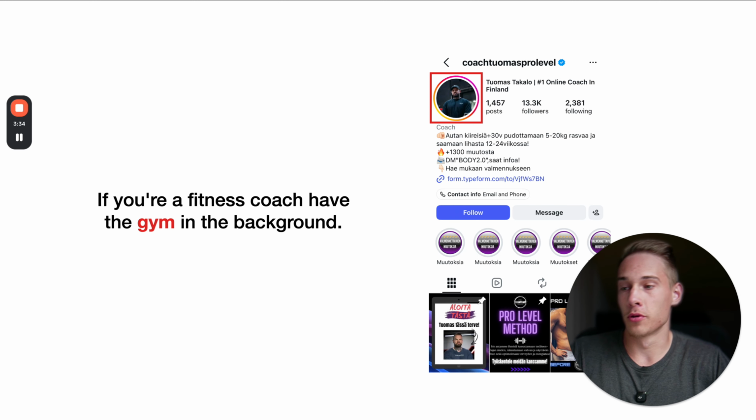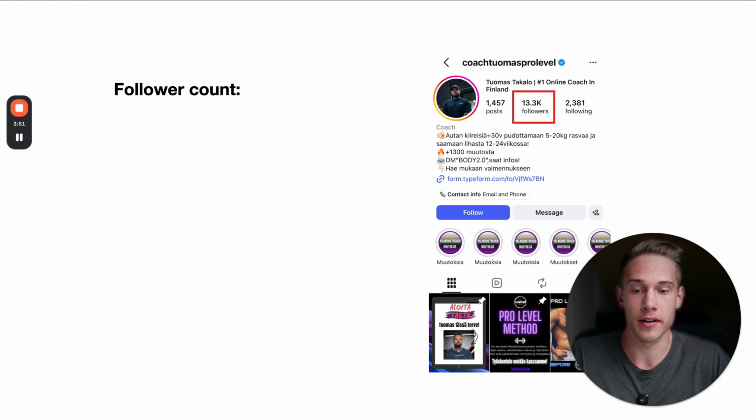For example, if you're a sales coach or like an ecom coach or something in the make money online space, make sure that you have a nice background of places you've been. Something that, for example, signals freedom, abundance, stuff like that. And they're instantly gonna have that association in their mind.